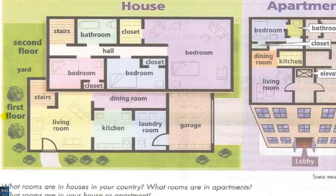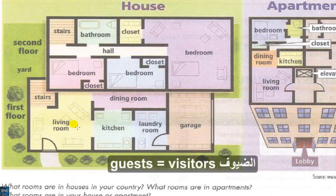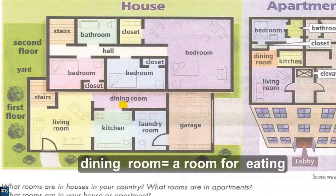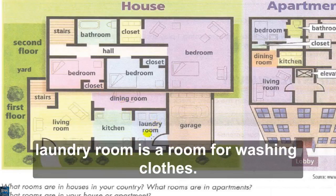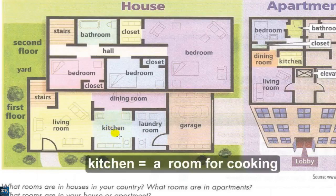The house has 2 floors, first floor and second floor. The first floor has a laundry room, dining room, kitchen, living room. Living room: a room for watching television, having fun, meeting the guests, meeting people. Dining room: a room for eating. It has a dining table. Laundry room: a room for washing clothes. Kitchen: a place for cooking food.